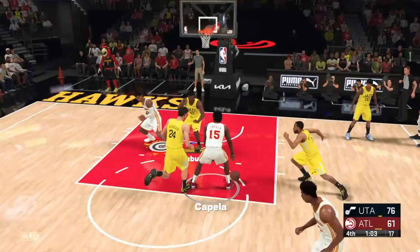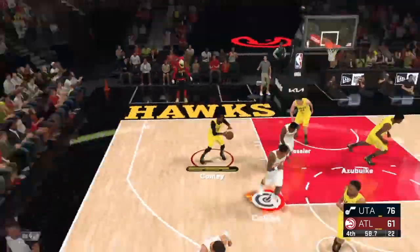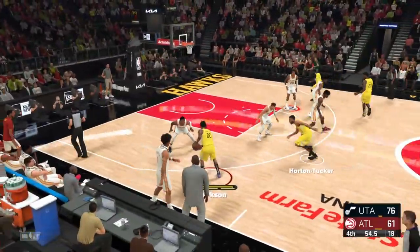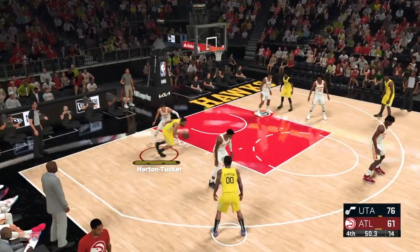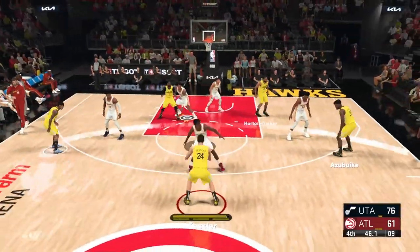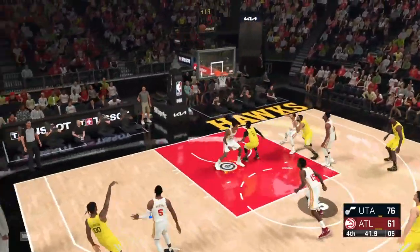Up top, Capella. Shot from 12. Utah with the rebound. Their biggest lead of the game was 21. Back to Horton Tucker. Pass to Azubuike. Now Clarkson. The 3-ball. Count that one. He's now 5 for 8.